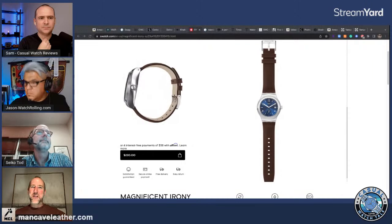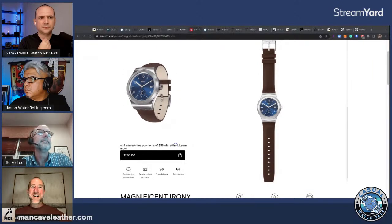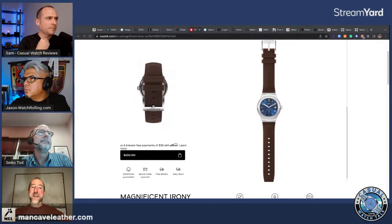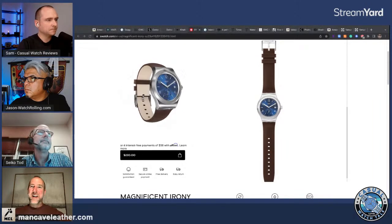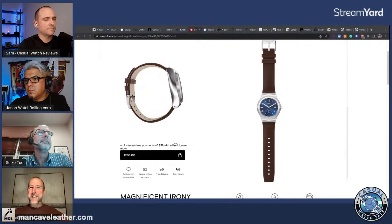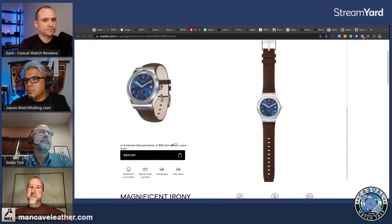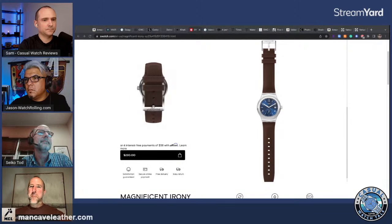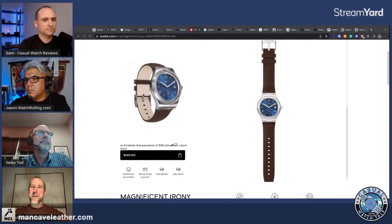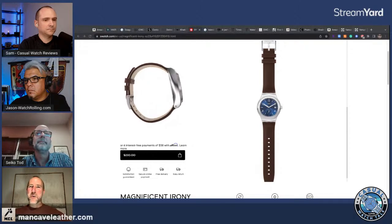So I'd rather save my shekels and get a non-$500 wristwatch and buy a really spectacular pocket watch for $500. For me to get into the $500 realm, once again, it's a theme I say all the time, there just has to be something special about it. Even though I know Swatch gets a lot of bad press for being a conglomerate and all that stuff, the System 51 movement I just think is so neat.